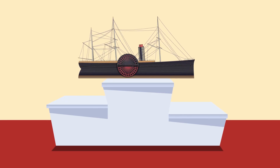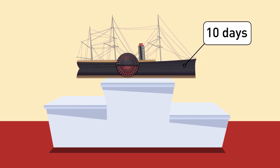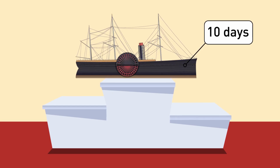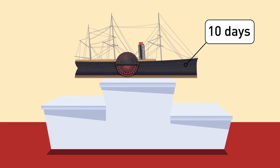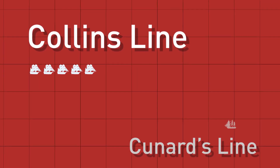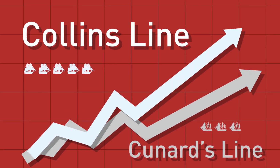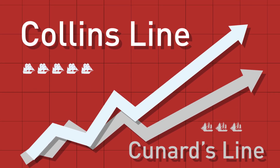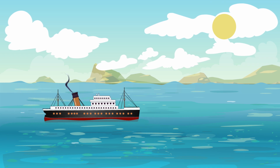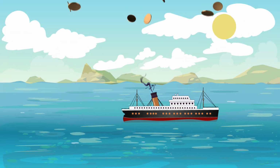Like I told you, their ships crossed the Atlantic in a whopping 10 days, and Edward Collins, the owner, was very determined to maintain the pace. Their 5 ships easily outran the Cunard's Line of only 3. With this great praise, it provided more attention. Though the Cunard's ships were slower with their iron hulls, they believed there was still profit, regardless of how slowly they sailed.